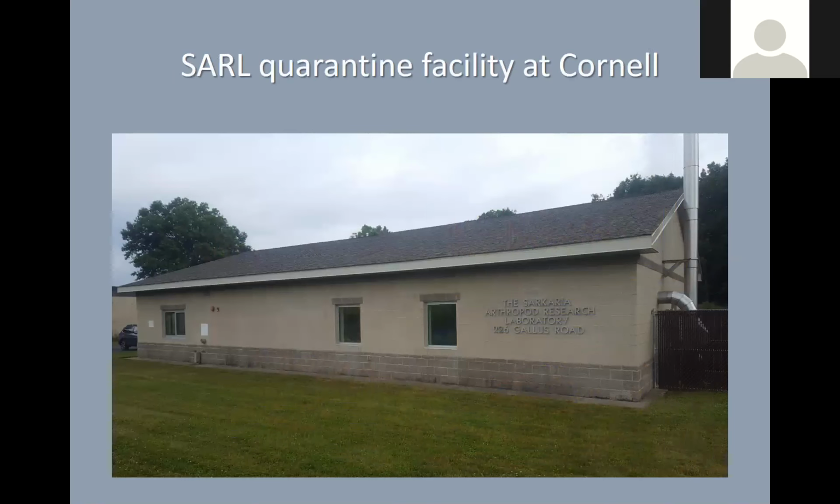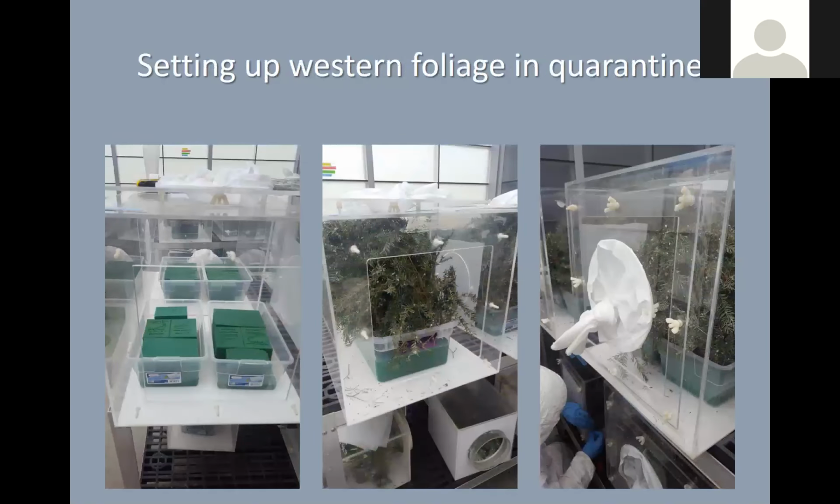This is a quarantine facility. The reason we have to use a quarantine facility is that we need to bring these insects over as larvae, and they're in amongst the Hemlock Woolly Adelgid foliage from the Pacific Northwest. I'm not going to be the one to introduce the Western clone of Hemlock Woolly Adelgid to the East Coast. So in the quarantine facility, we put the foliage in plexiglass cages with mesh net of 120 microns, which is half the size of any crawlers. So no crawlers will get out of these cages.